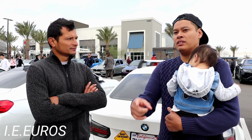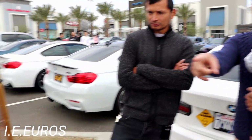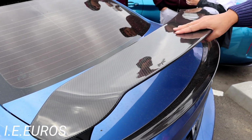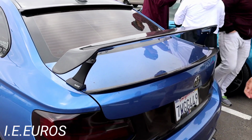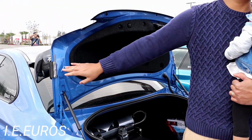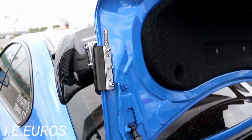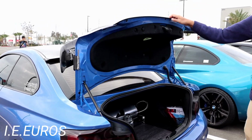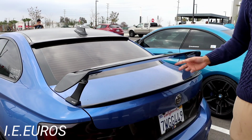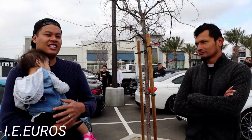So like right behind you, you can also see that I have a wing that I created. You created that one too? No, it's a Japanese style wing, and basically it's a clamp on. You can see it's clamped on, no drilling. Oh yeah, that's a smart design. But this wing fits a lot of cars. It fits the 2 series, it fits the M3, the M4. It actually fits a lot of cars.